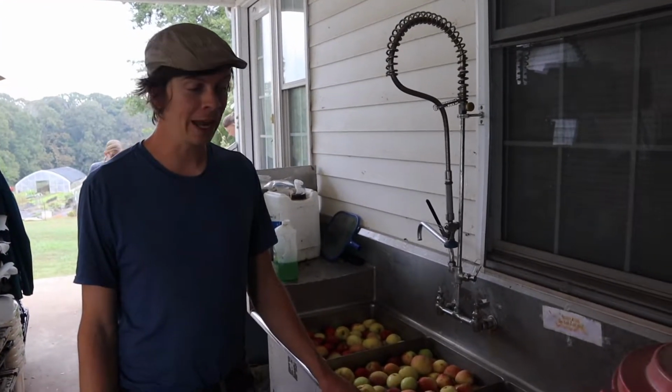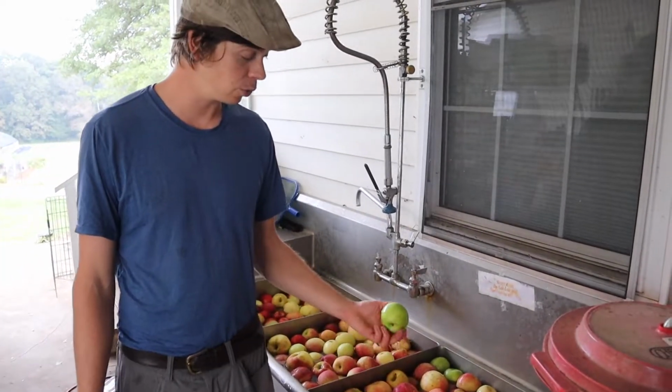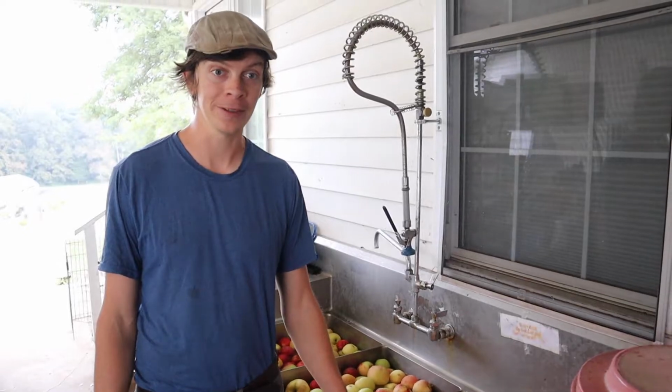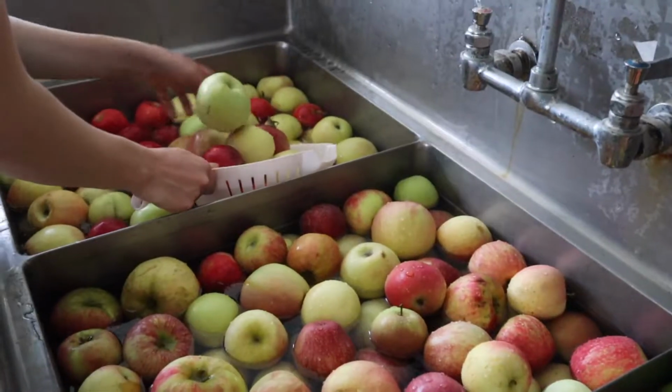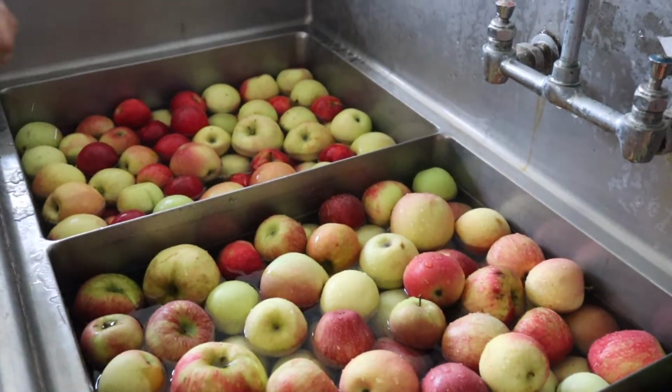The first step of the applesauce making process is we like to just dunk them in water to get any residual dirt or dust off of the apples. From there, we just simply bring them over to the cutting table to try to create a cohesive flow.